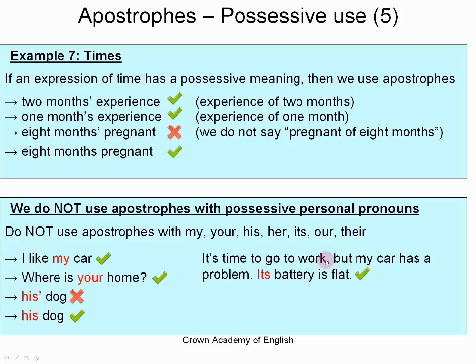Can you see here there is an apostrophe? It's time to go to work. We have used an apostrophe between the letter T and the letter S. But let's remember, that is an example of the contracted form. We are using an apostrophe here because it is the contracted form. We are missing a letter. So here the meaning of it's is "it is". We are missing the letter I. So that is why it is correct here to use an apostrophe for it's. So, it's time to go to work.